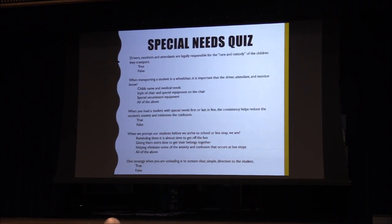And then this, the last page, well, second to last page is your special needs quiz. Drivers, monitors, and attendants are legally responsible for the care and custody of the children they transport. When transporting a student in a wheelchair, it is important that the driver, attendant, and monitor know the child's name and medical needs, style of chair, and if special equipment on the chair, special securement equipment, all of the above.